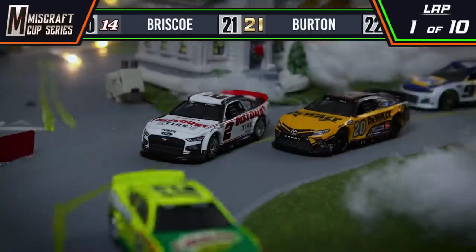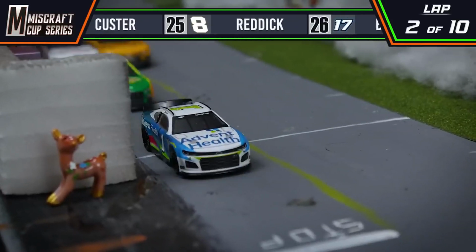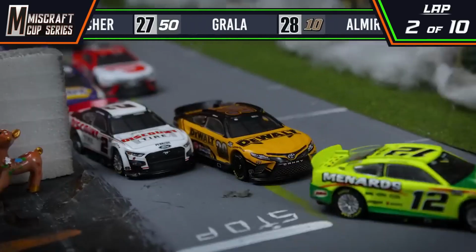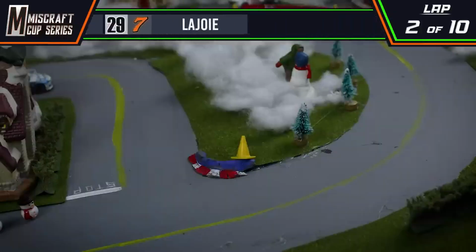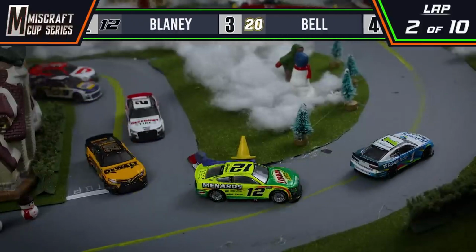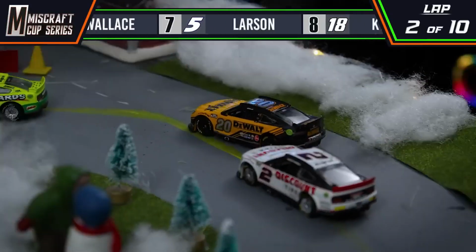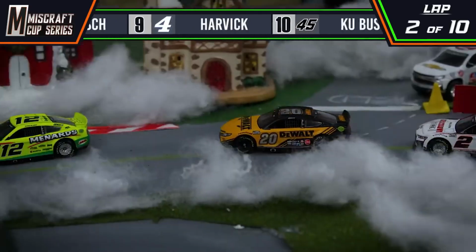Every little detail comes together to make it feel like a street course, as you see the little stop areas where the stop signs are. And it just looks like a street course in a town, and that makes it come together to be a really cool idea. And it's really unique, nothing quite like it.